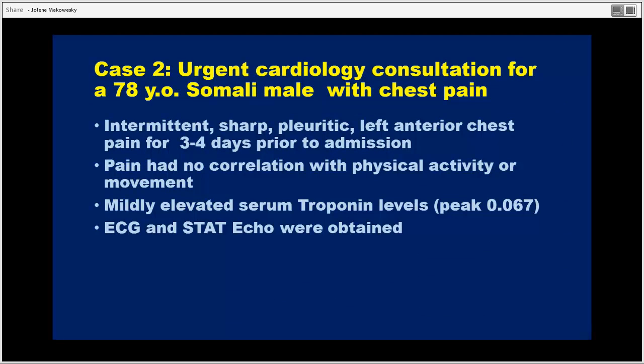Okay. So, second case, an urgent bedside cardiology consult paged out to see a 78-year-old Somali male with chest pain. Kind of tough to communicate a little bit because of language limitations. But he was able to describe that he's had a 3-4 days history of left anterior chest pain, and no correlation with physical activity, mildly elevated serum troponin levels. Of course, ECG and stat echo were ordered to further evaluate.